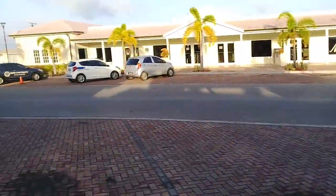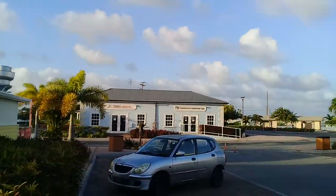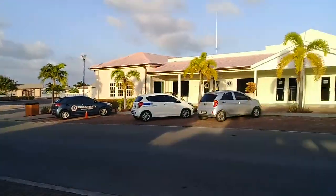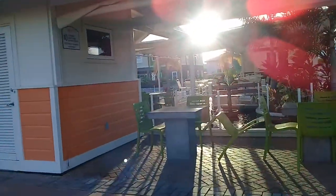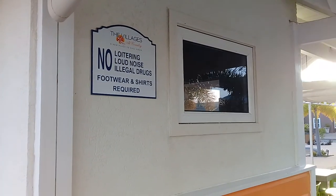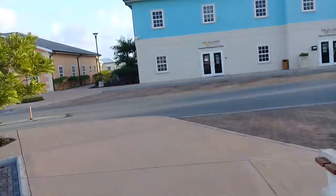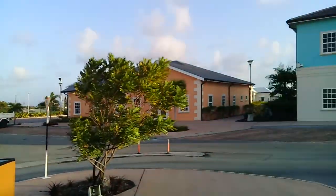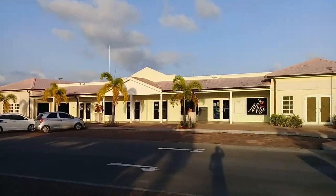The majority of the persons that live in this area are students from the Ross University School of Medicine. And here you can see the radiology services and the Coverley Medical Diagnostic Clinic. Here's a sign saying no loitering, no loud noise, no illegal drugs, footwear and shirts required. You can see some more businesses in here as well.